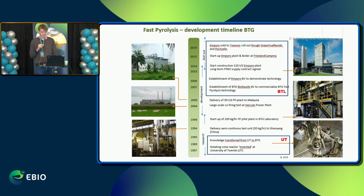I was lucky to be there, and I believe in the concept. And after 25 years, or even longer, I still believe in it. And I believe that we solve the logistics of biomass through pyrolysis.